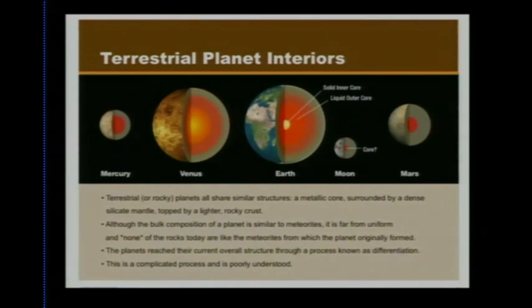And that's what we call the mantle. And then finally on the outside, we have a crust, which is made up of less dense rocks. These are the rocks that you trip over when you go hiking. This is what we live on. So the crust is what we actually experience on a planet. But it's actually a very tiny fraction of the actual planet.